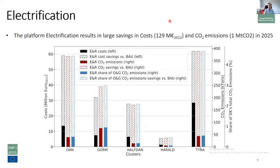Looking then at the second scenario, which is where the electrification is possible. Here in this one figure, we have combined on the left-hand side the costs in million euros, and on the right-hand side we've got on the one hand CO2 emissions, and the second axis there we've got share of Denmark's total CO2 emissions. I don't want to go into all of the details for each of the clusters or the fields here, but the main message is that through electrification and also through connecting these platforms to floating offshore wind, we could achieve pretty large cost savings of the order of 130 million euros. CO2 emissions about the same, million megatons. You can see what impact that has in terms of the CO2 emissions implications for the sector.